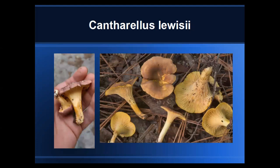Here we go. This is one of my favorites, and this one took me many years to actually get into, but I did find some here in North Texas, which I'm really proud of. Actually, Sebastian, that was a good spot. So Cantharellus lewisii is named after David P. Lewis, who is a prominent author on many North American species of fungi, including our Gulf Coast chanterelles. And he actually owns property on which these grow in a mixed hardwood bottom floodplain with pine interspersed.